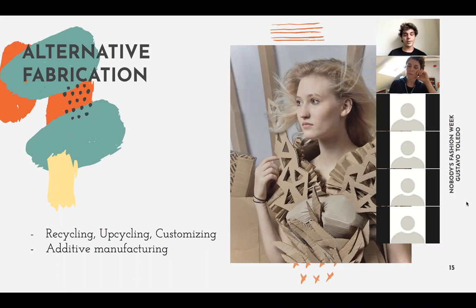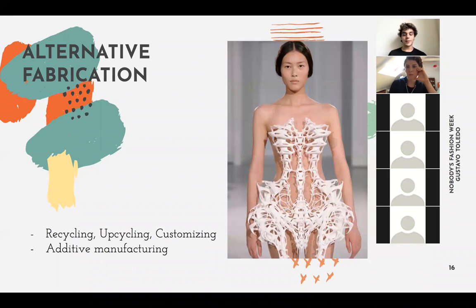How could you explore that material? How could it be used in ways that it wouldn't normally be used, you know? And then when we think about the industry, if you go to the next slide, it's really about how the future is going to be. So this is a dress that was 3D printed by Iris Van Herpen. She's a very avant-garde designer that experiments a lot with materials and technology as well.